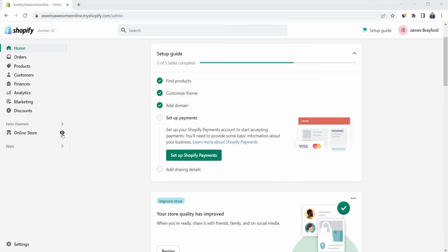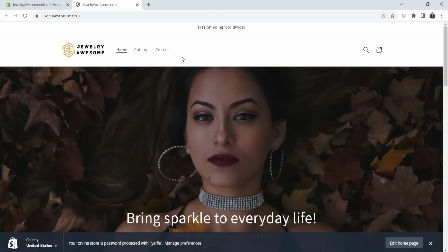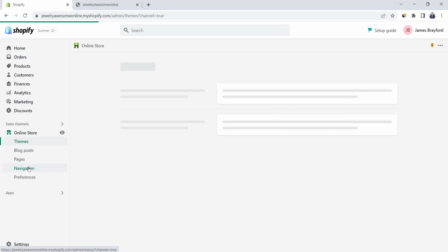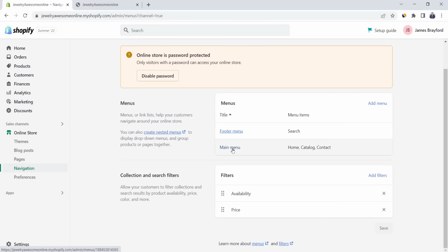In this step, we will work on the website header and footer. Let's start working on the top menu, which is what people will use to navigate through your store. So you want to make sure to have the most important pages here on the top menu. Go to Online Store, Navigation, and then let's go to Main Menu right here.